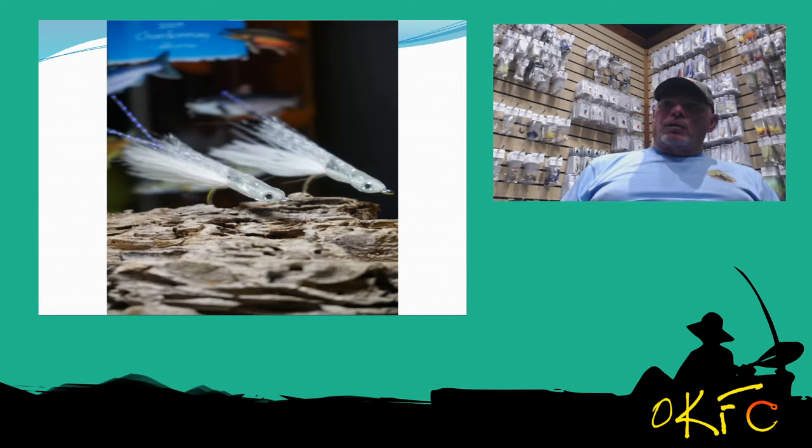This is a glass minnow imitation that I tie. It's another one that's very easy. It's got a marabou tail. It's got a super hair back. The body is built up with body braid. And then you add the eyes, a little flash, and then coat it with UV. And it works pretty well out there, too.